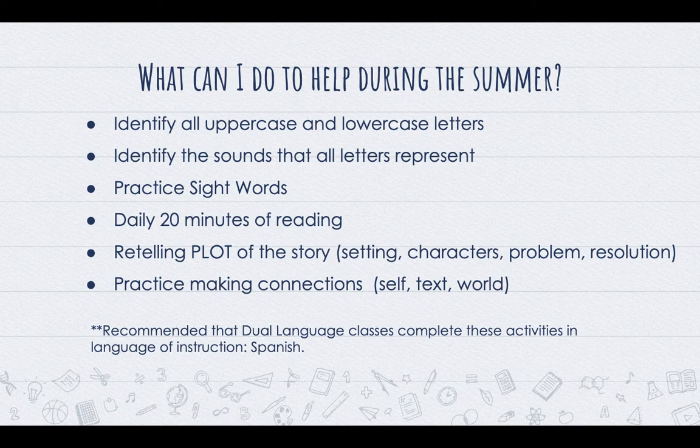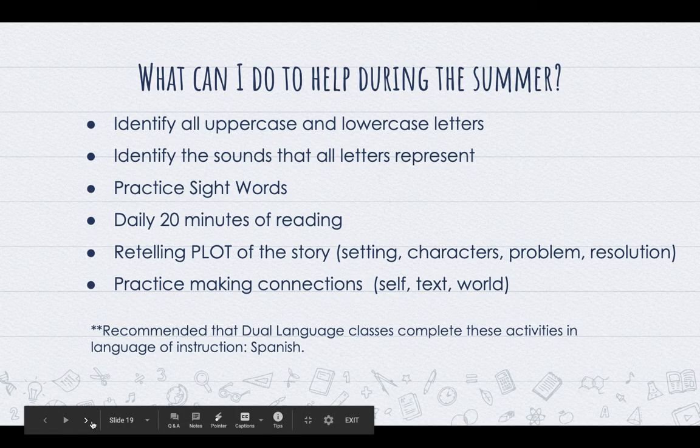So being able to identify the setting and the characters, the problem and the resolution, as well as practice making connections. One of my favorite things to see is when students are able to take a text and say, this reminds me of blank in my life. I have a really cute example of one of my boys last year coming up to me with a science encyclopedia and saying, hey, this reminds me of the science book I have at home. So being able to make those connections to the text that they're either being read, having read to them, or they are reading themselves.